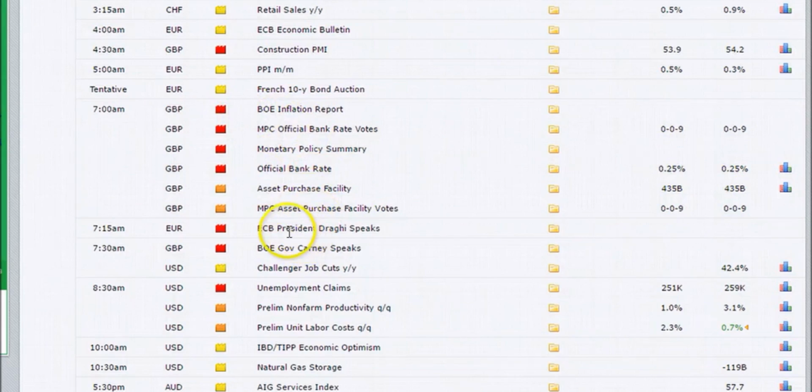So beware. And then also, ECB President Draghi is going to be speaking at 7:15. So that's going to be pretty interesting as well. Draghi can move the market. He's already scheduled to speak one other time this week as well. And unemployment claims from the U.S. at 8:30, and that's expected to fall from 259,000 to 251,000.